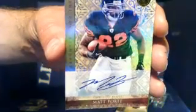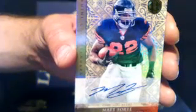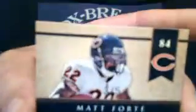Next for the Chicago Bears, Matt Forte. Matt Forte autograph, not a rookie card. And the Bears tonight are going to Micah J. Nice auto there for you, Micah. And this one is numbered, ooh, very short print, 3 out of 5.